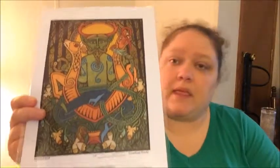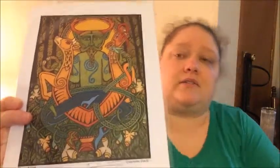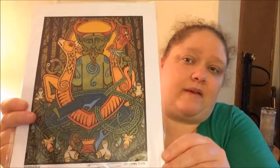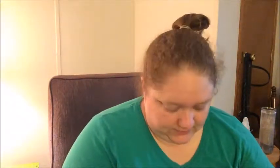The next three things I got at the Hill of Tara from Courtney Davis, the artist. So I talked about us meeting him in my trip video. These are signed. This is my horned god picture I got from him. The glare is not good. I'm doing my best. So yeah, see that? It's pretty cool, huh? Yeah. I like it a lot. So we'll eventually get that framed.